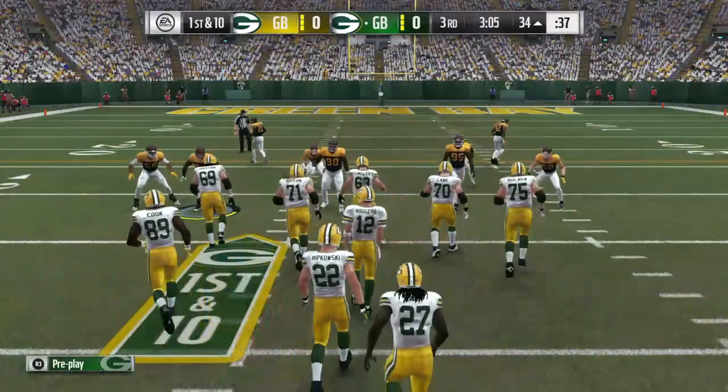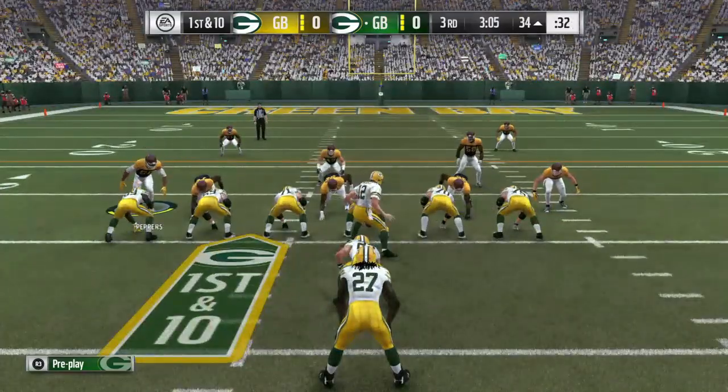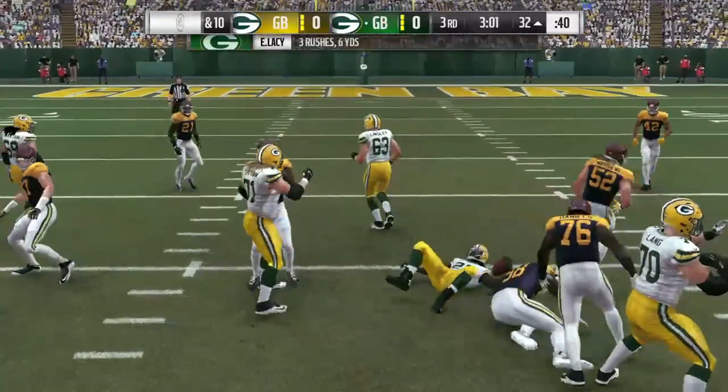The Packers offense now, they get ready to head back onto the field. They've got great field position, obviously, to start this drive. Tie game, do you maybe go a little riskier here with that great field position?